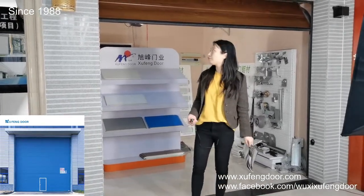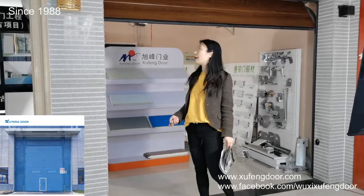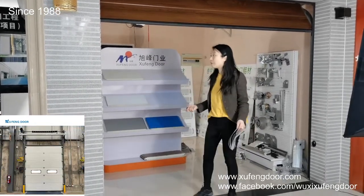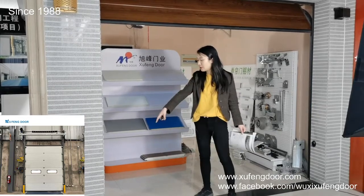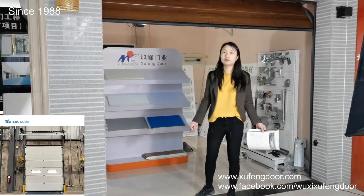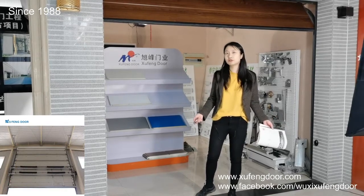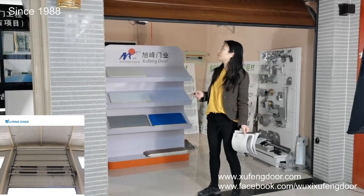And some of you might be concerned: if this door is closing, and I'm standing here but the photo cell is not assembled, then what would happen? Is that going to be safe or not? Let me show you one thing.